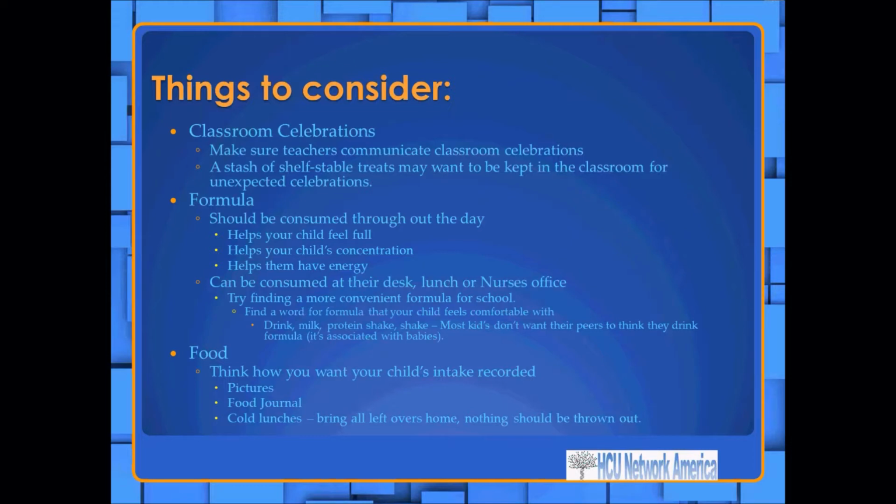And for food, your child will not always finish their food, so think about how you want that managed, what is consumed. Do you want the teacher to take pictures or keep a food journal? It's a little bit harder to do when the school is providing your child the food, to know how much is there. So usually the food journal is a better option for that, unless you know how much they were supposed to give them in advance, so the teacher can kind of gauge that for you too. Cold lunches, a lot of parents will say just make sure they bring everything home and nothing should be left out or thrown out.